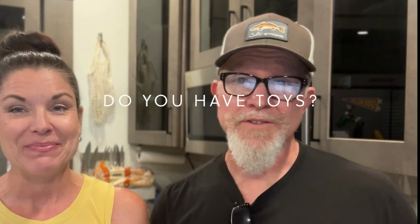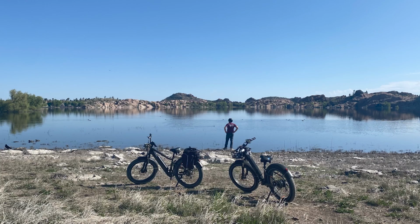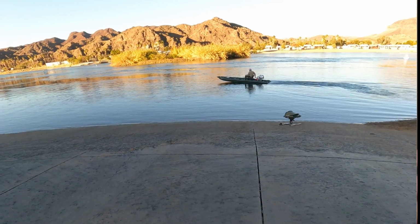People often ask us, do you guys have any toys? Well, yeah, we do. We don't have a golf cart or a side-by-side or motorcycle or any of those other really fun things that guys like me would like to have. But we do have two pretty cool e-bikes that we put in the garage. I have a 5-horsepower Honda boat motor and an inflatable boat that I put in the back of the truck. So we have toys, but we mainly use that toy hauler area as an office space, and that's really the main reason that we bought it.